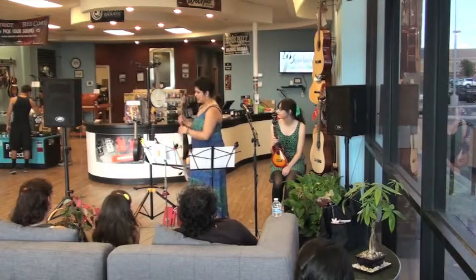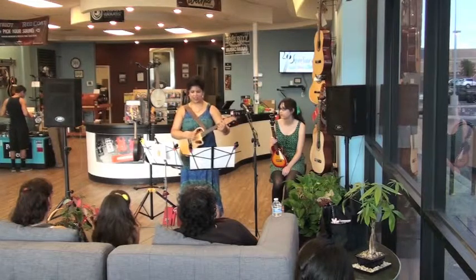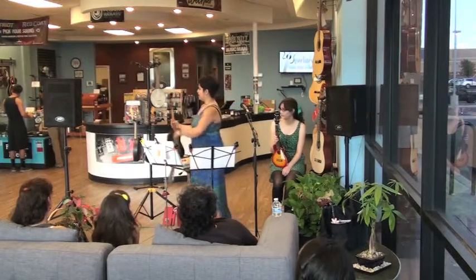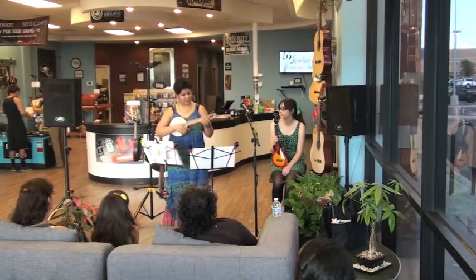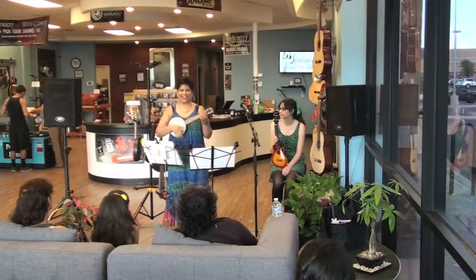This one right here is a tenor. It's kind of bigger, right? It's way bigger, and it actually sounds deeper than the soprano. This right here is a banjolele, and it's a mix of the ukulele and the banjo. It's got a banjo body with a ukulele neck. And it sounds very banjo-y, right?